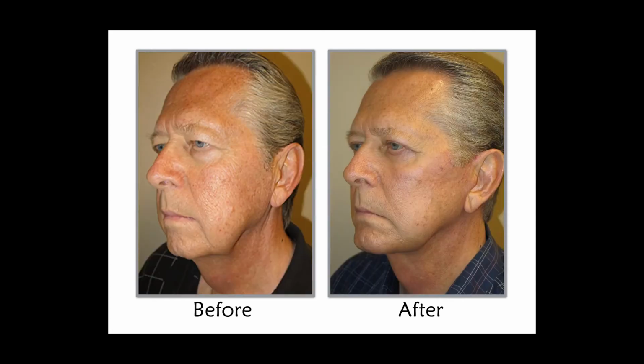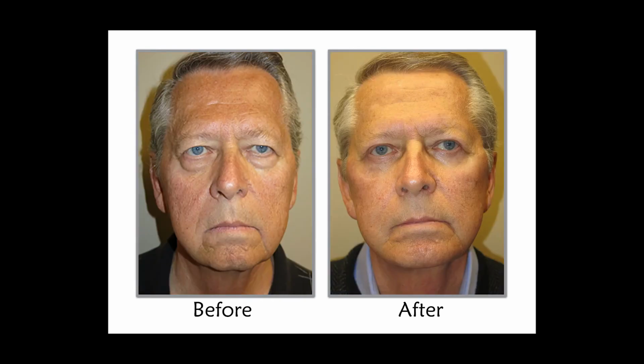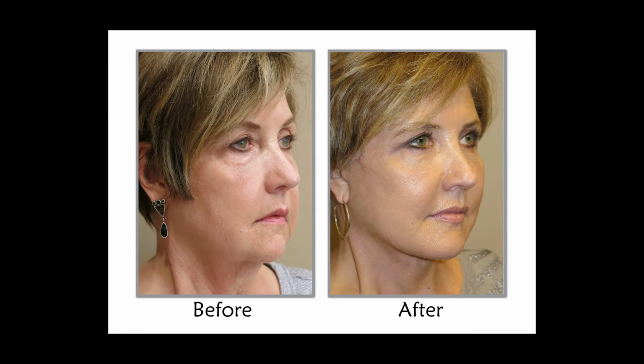I feel very strongly that any cosmetic or plastic surgery should not be something that is immediately apparent. The person should not look like they had surgery, they should look like themselves. And I've had a lot of people come in and tell me, wow, I didn't expect that it was going to be this good. I didn't expect it to be this dramatic, but I still look like myself. I look like the person that I used to look like.